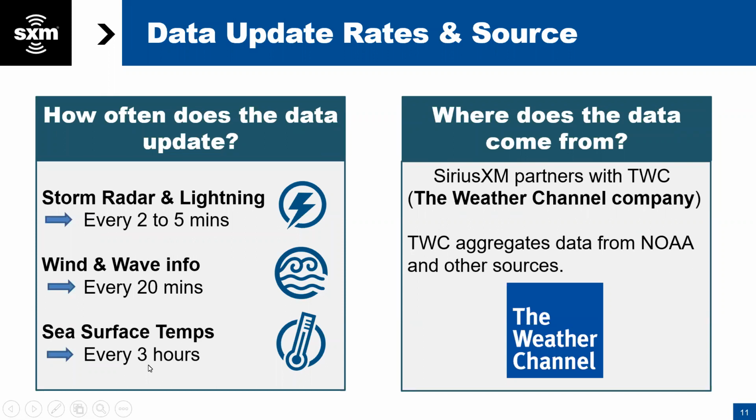But we are excited about this 3-hour time frame because this is new. Last year it was every 6 hours. And due to some new technology changes, we're able to now broadcast sea surface temperature every 3 hours.